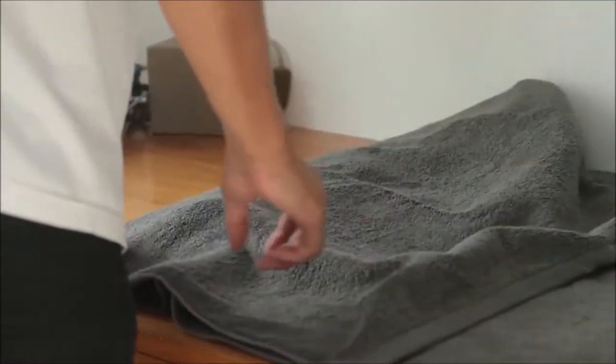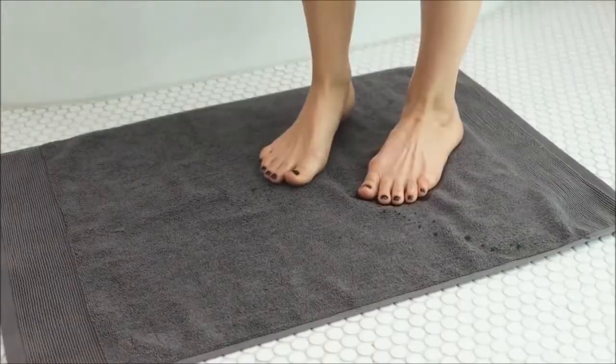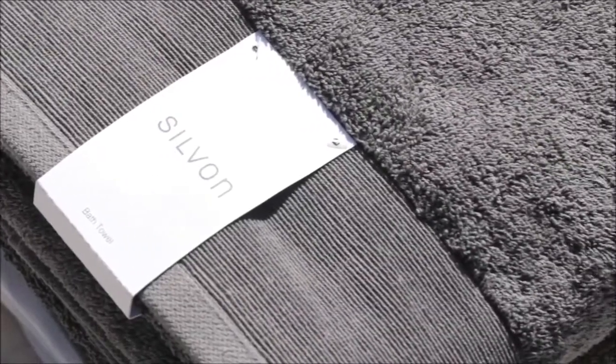Unlike similar products, all of our designs rely entirely on natural materials. We don't use any harsh chemicals or treatments. And because the silver is woven right into our fabrics, the antimicrobial properties will last a lifetime.